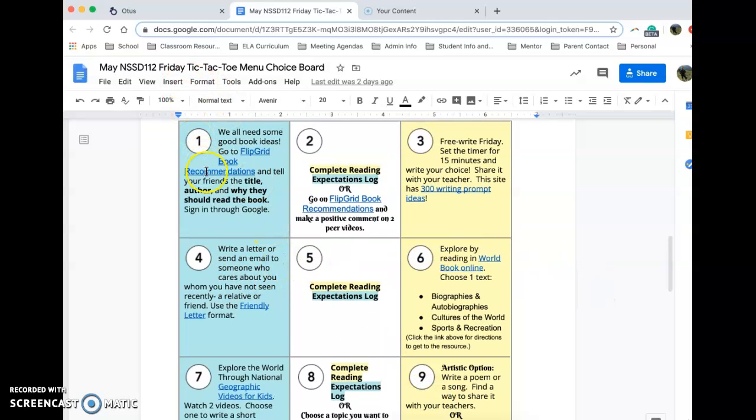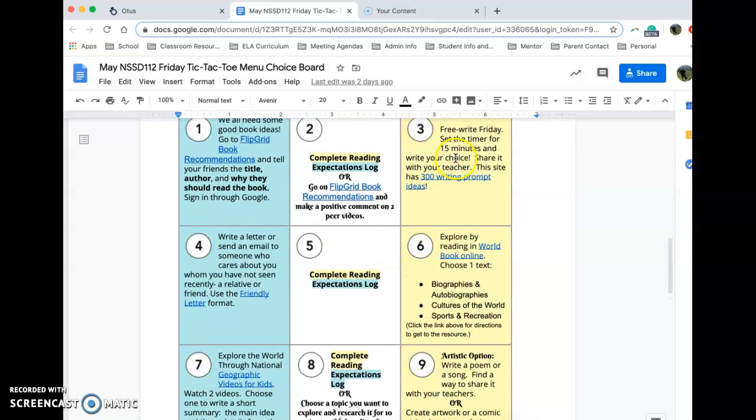So remember, tic-tac-toe is 3 in a row, and it can go horizontally. So like you would do 1, 2, and 3. Vertically, like 3, 6, and 9, or diagonally 1, 5, and 9, or 7, 5, and 3.